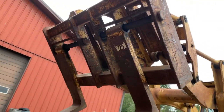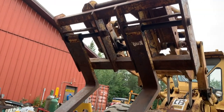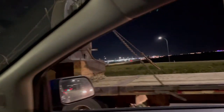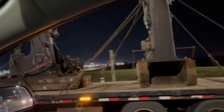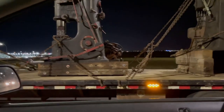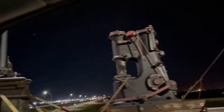And then I had to make a few little trips after that and get some of the smaller stuff and clean up the shop and leave it so Bill could use it for the next thing. And then we ended up hauling the equipment home at probably 2 in the morning or so. It was a late night trip, but here you can see what we look like going down the highway with some very well loaded trailers.